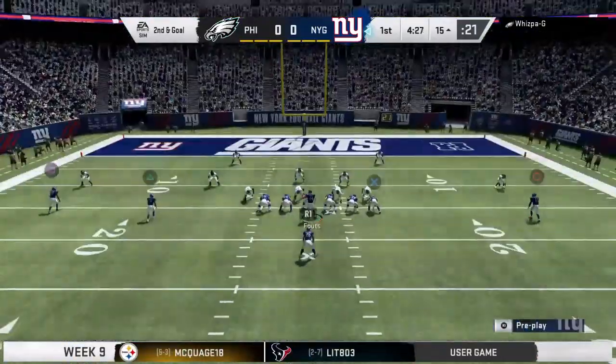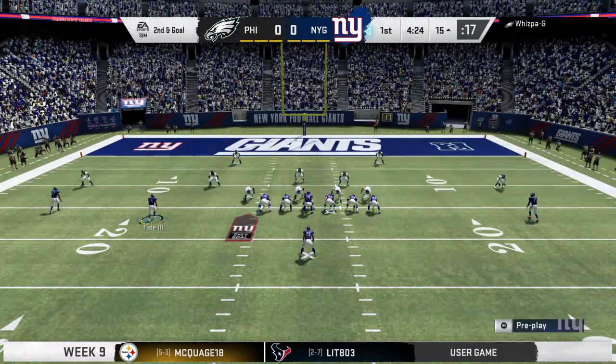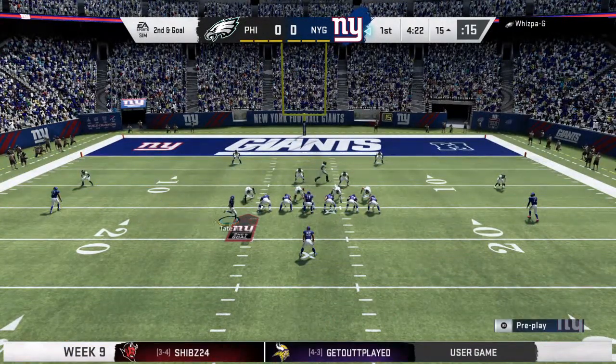First down, a bit of a disaster, and now on second and goal, back even further. Now. Let's go right here.